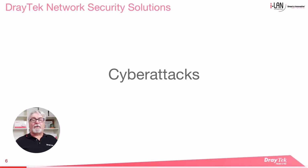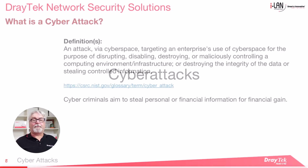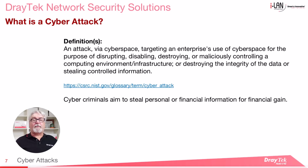Now let's look at cyber attacks. What are they and what can we do about them? Here's a definition of the term cyber attack. Essentially, a cyber attack is an attempt to gain access to a network from the internet with the goal of disrupting, disabling, destroying, or gaining control of the network infrastructure. The main aim of cybercriminals in most cases is to steal personal or financial information for financial gain.